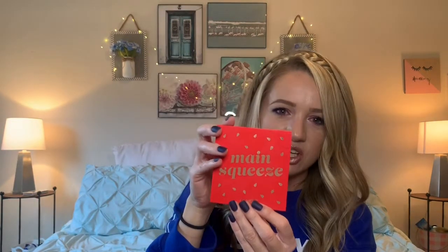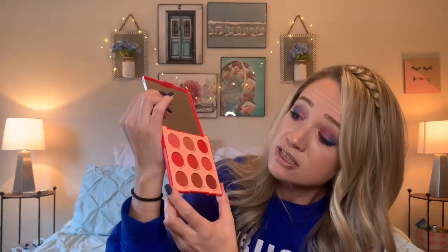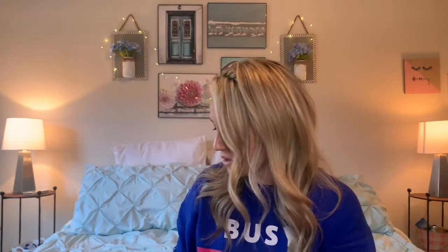This one, I wish I didn't buy. Main Squeeze. Had like a watermelon theme, and this is what it looks like. Bunch of red colors. Just these colors don't flatter me, I don't think, but anyway.